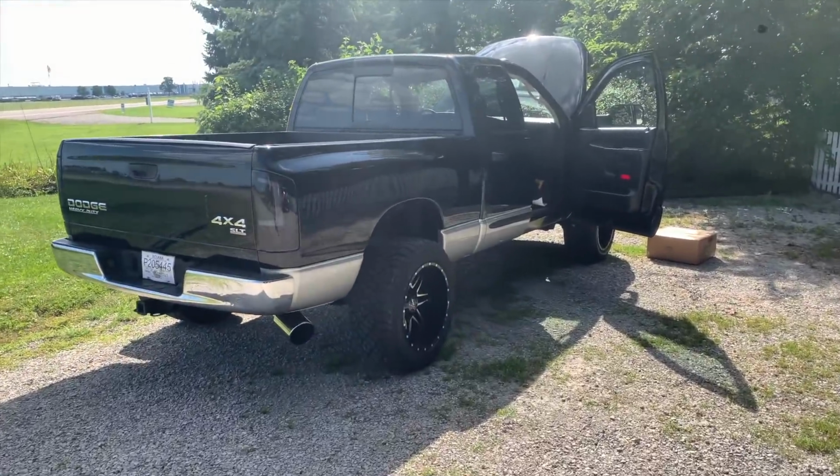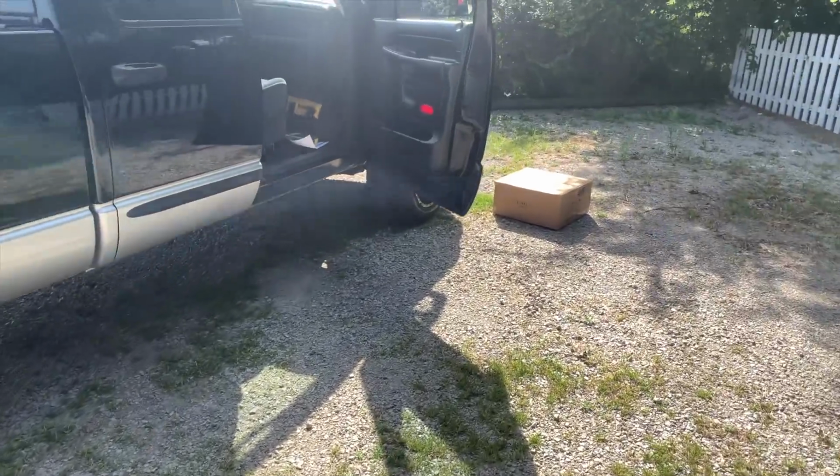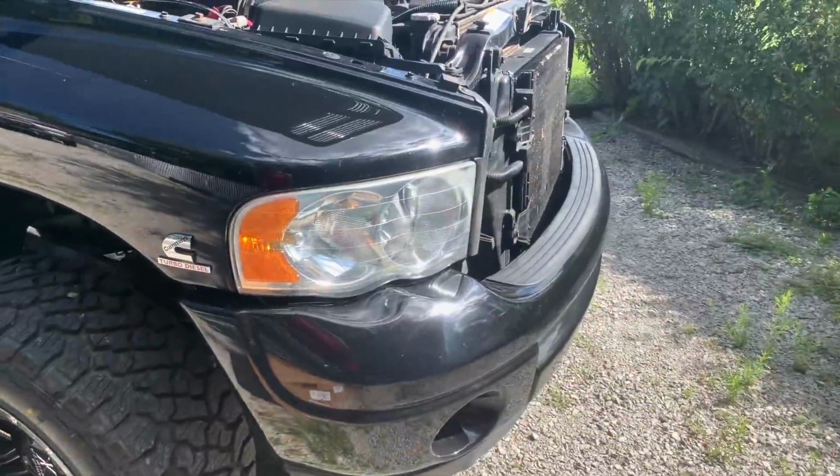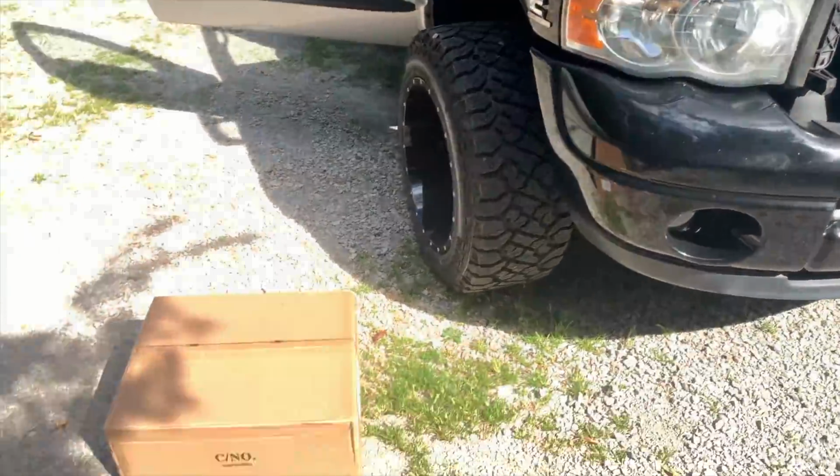I was starting to lose faith in old UPS there. Wasn't sure my headlights were going to show up, but they did. They're here. Here's the current set. Let me show you the new ones here before we put them on.